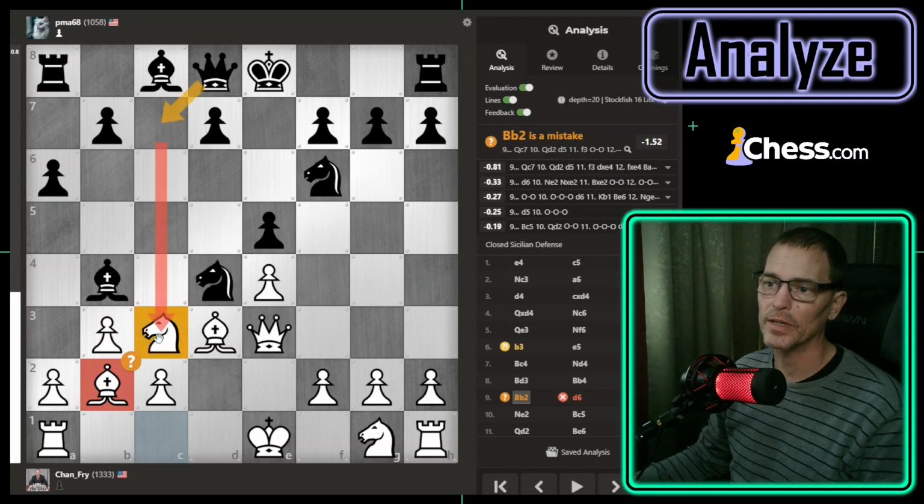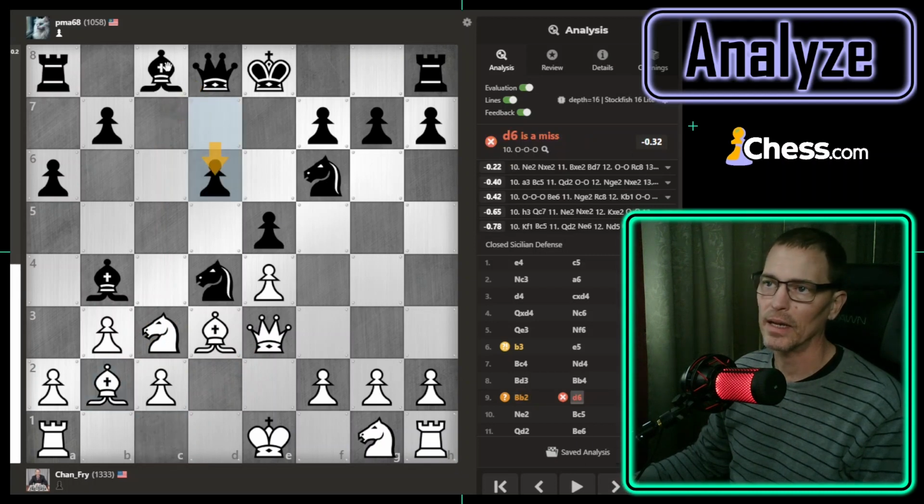Oh, because it adds another attacker here, I guess. And then I would have to bring the queen back to help defend the knight. Oh, wow. Okay, well, I'm glad my opponent didn't see that. They missed it and played d6 instead. I get d6. It lets out this bishop someplace. I'm not sure exactly where they were going to put it, but I understand it.